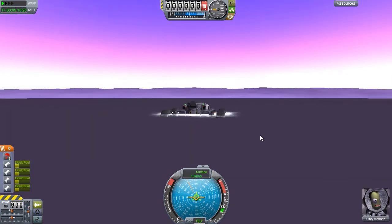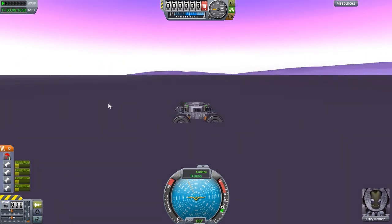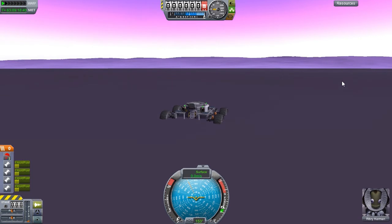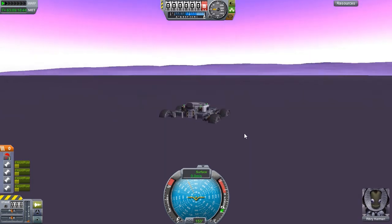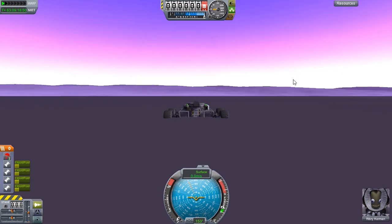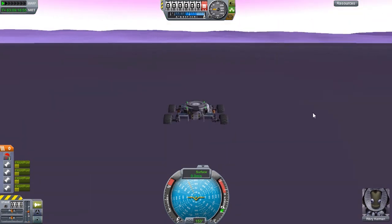Okay, and we're in the water. Let's see if this works. No, it doesn't. We're stationary. It was worth a shot. You never know, maybe it would have worked, but no. The water, or whatever liquid this is, does not allow motion through the spinning of my wheels. That is disappointing. That is very disappointing.